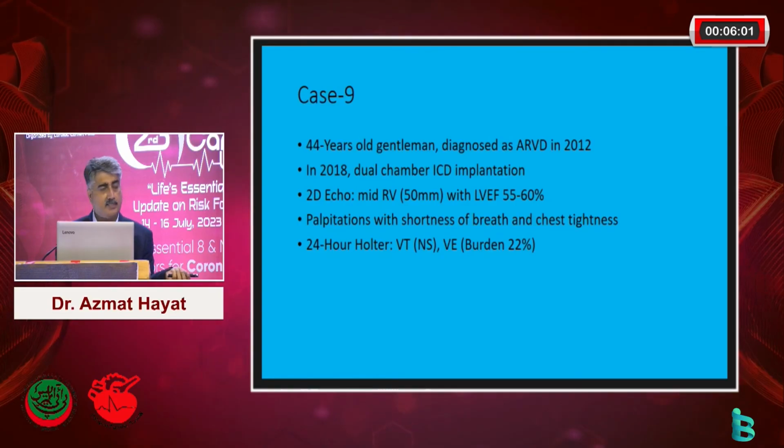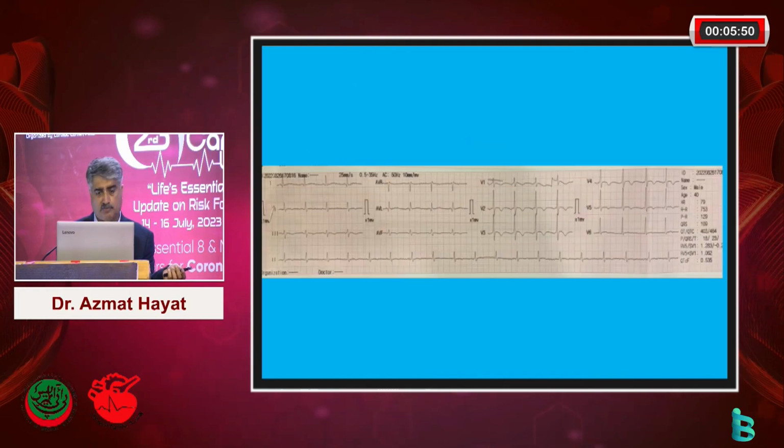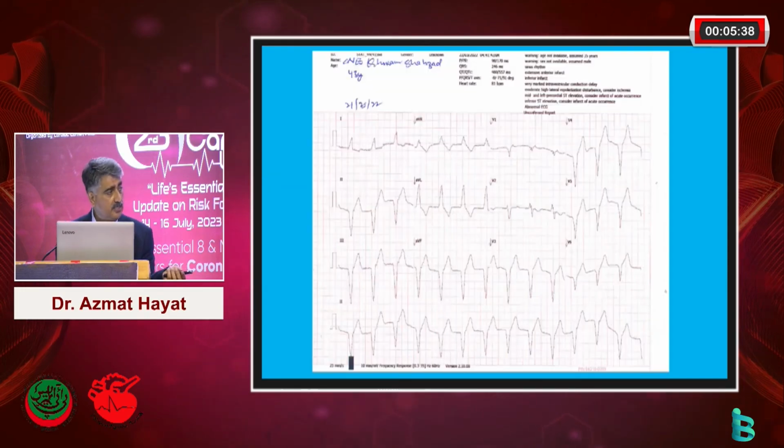We had another case, again a very complex case. He had ARVC, I implanted an ICD many years ago, and now he was having slower onset VT. So it was very difficult because the device would not shock. The cycle length was such that you don't want the device to shock at that cycle length. So this is the ECG. This was the slower VT.